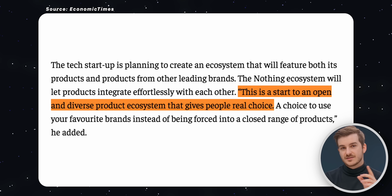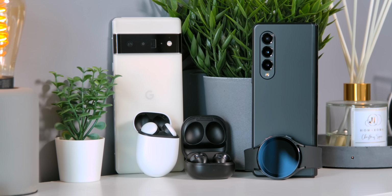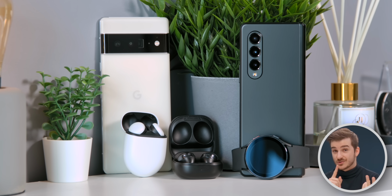You also need to remember that Nothing wants their ecosystem to be more open than Apple's, so theirs will work with other products. Of course, the design style will be unique, but it won't be as open as Google's or Samsung's, at least from what Nothing has been saying.